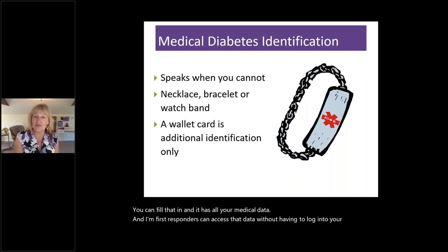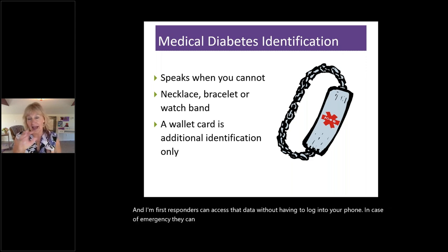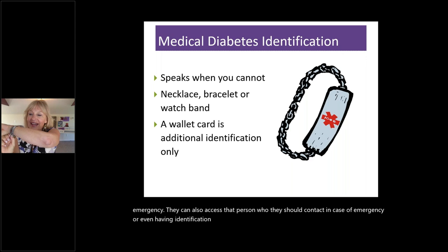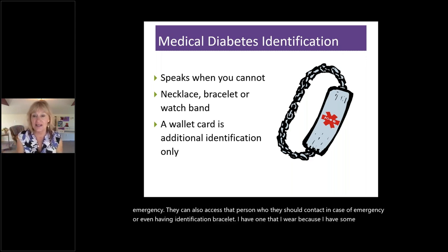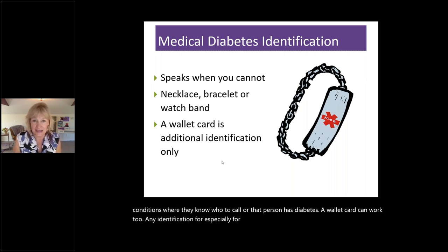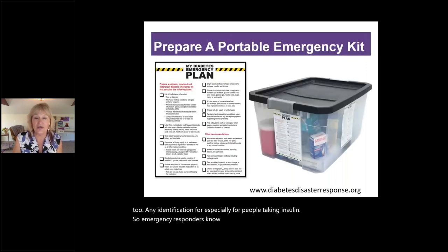In case of emergency, they can also access who they should contact in case of emergency, or even having an identification bracelet. I have one that I wear because I have some health conditions, where they know who to call, or that the person has diabetes. A wallet card can work too. Any identification, especially for people taking insulin, so emergency responders know what action is required.